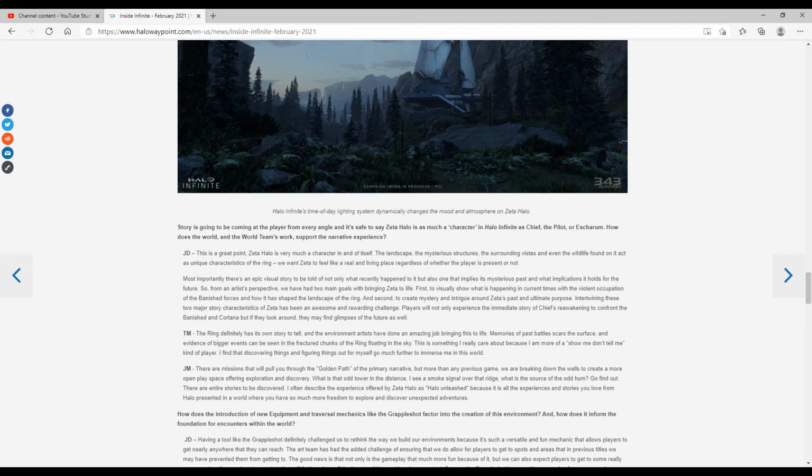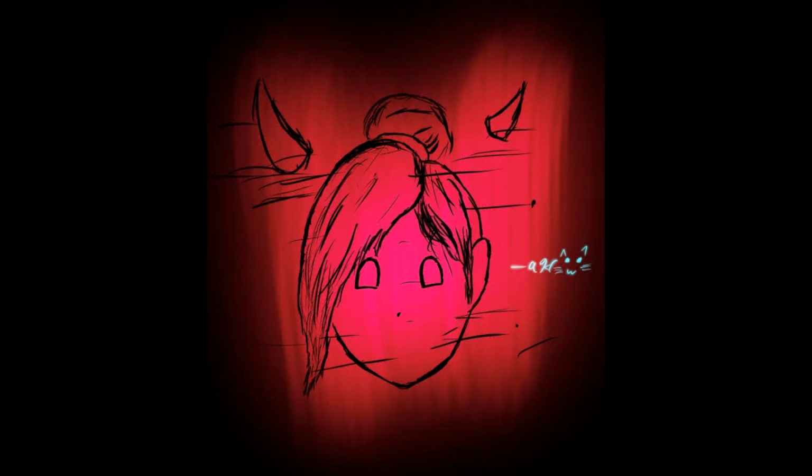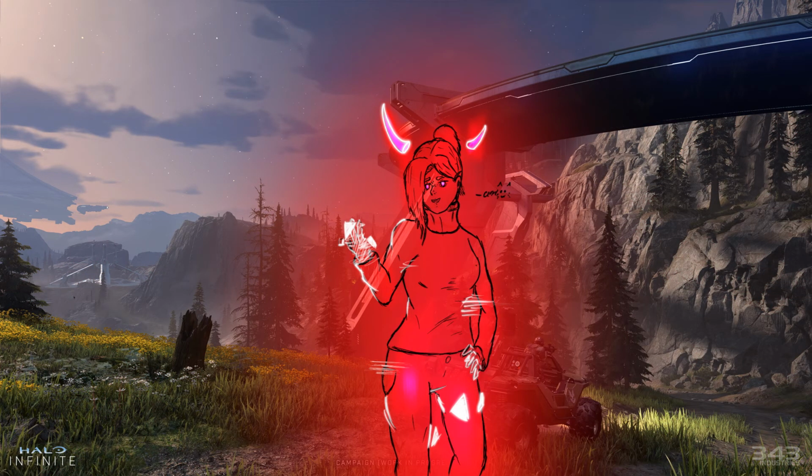Players will not only experience the immediate story of Chief's reawakening to confront the Banished and Cortana, which, as a note, hooray, the created are confirmed, but if they look around, they may find glimpses of the future as well." You know, I actually wonder how the Banished occupation of Zeta Halo will affect the wildlife on the ring. It would be so cool to see groups of brutes hunting big game on the ring for sport.